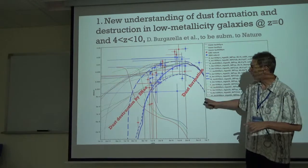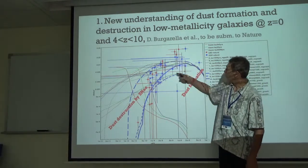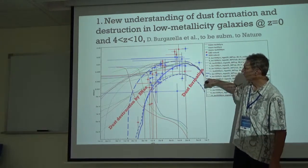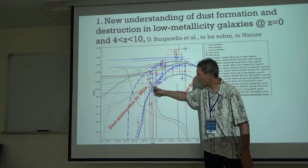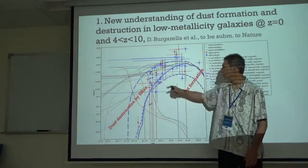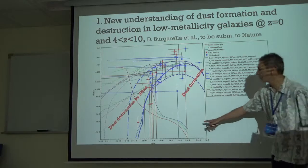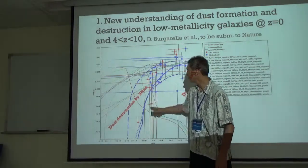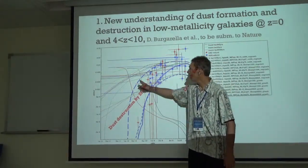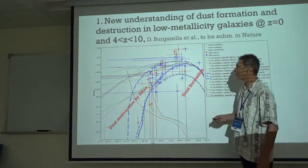And what you find here is that you have some dust formation up to this point approximately, so we don't constrain it a lot. And then dust destruction by supernovae. And this is the first time we see that in this redshift range. And also, this is what Asano et al. assumed, so you see it's not in agreement. This might work for bigger galaxies, but not for these objects.